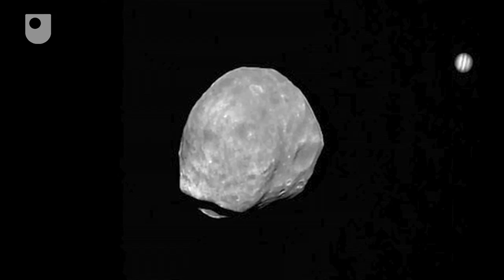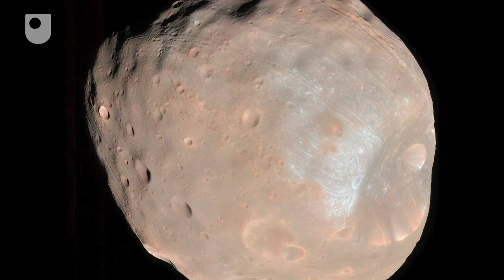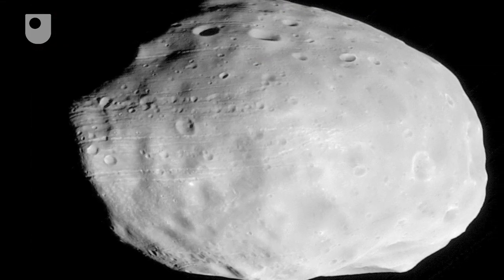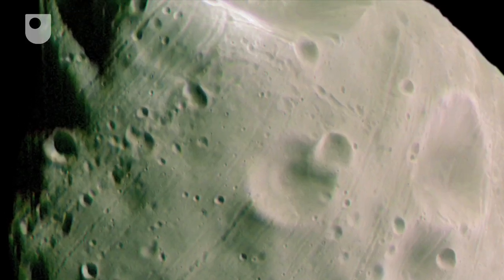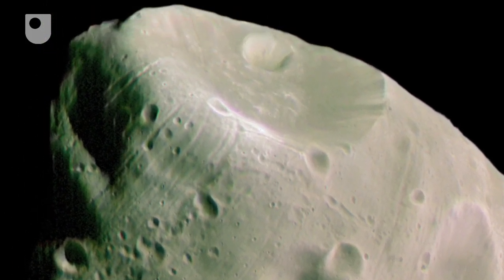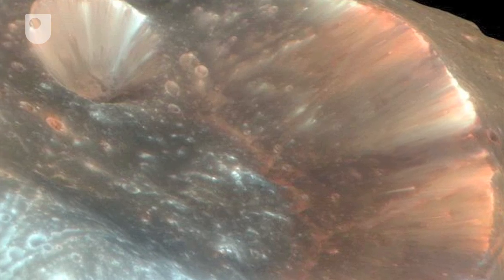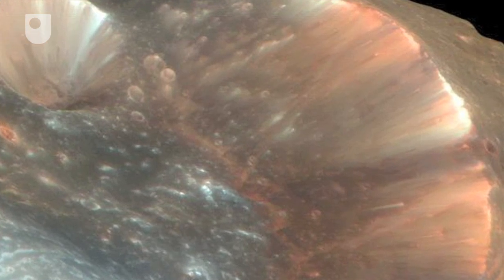It's really with the modern era of spacecraft with these really high resolution cameras that we're seeing incredibly beautiful and detailed pictures of these moons, and some of the images of Phobos are truly spectacular. We're seeing the giant Stickney crater close up in incredible detail, to the point that we can even see mini avalanches of material that has slumped down inside the crater walls, and they're just truly spectacular.